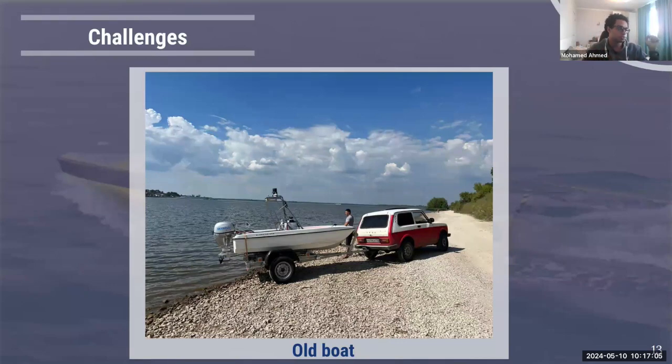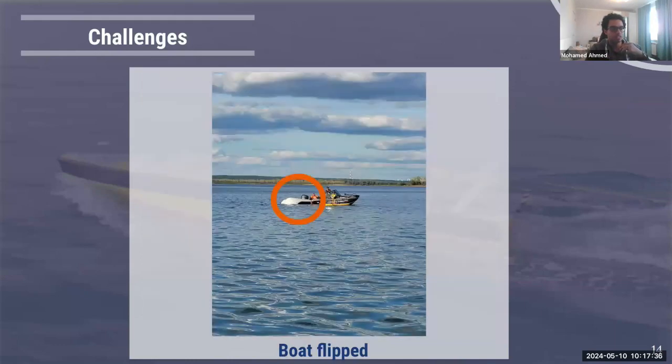So here, this was a boat that we used before. This boat has some sensors, lidar and cameras and rudder and everything. It's a small boat. It can fit 2 to 3 people. However, one time we were conducting some experiments, and we gave the boat some extreme control signals. And what happened is that the boat flipped with us. So that was a problem.